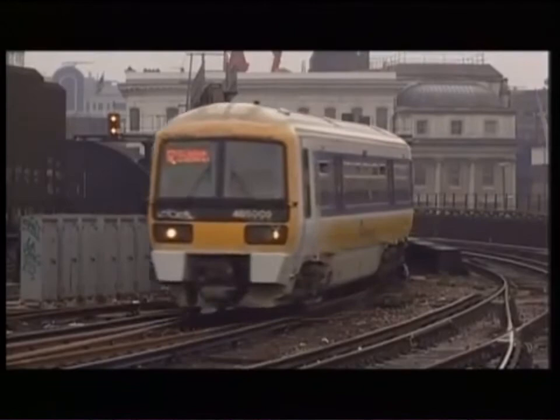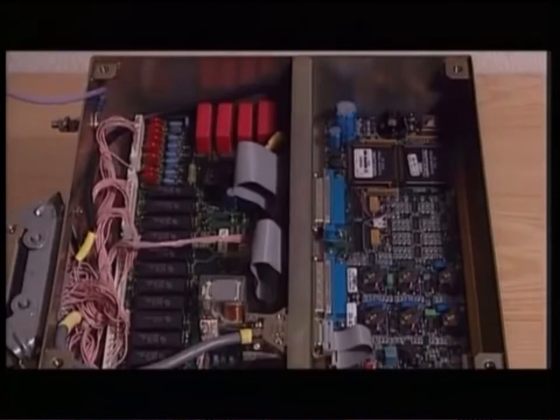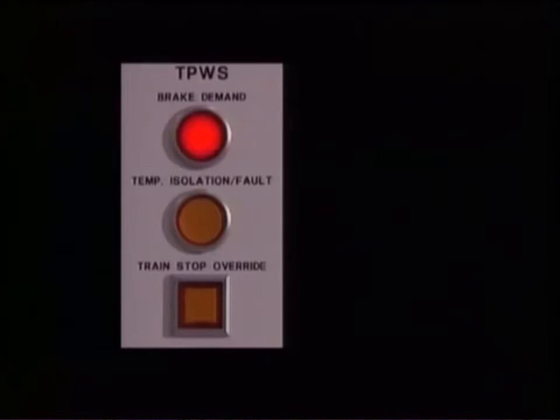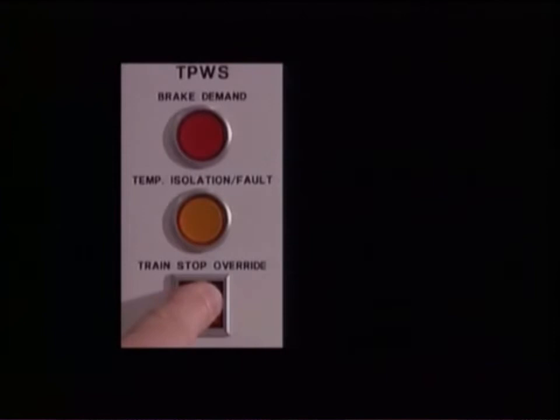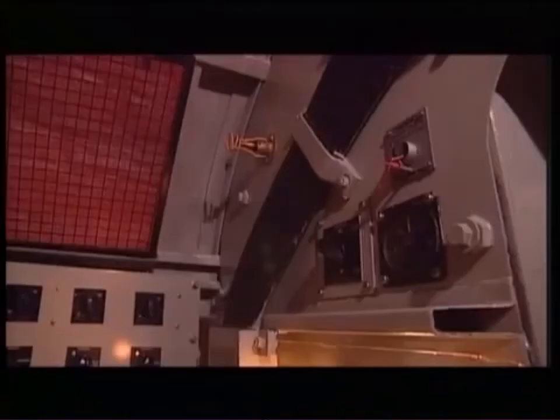At the heart of the train-borne equipment is the TPWS control box, which interprets the messages received from the track-mounted loops and transmits these to the train's control and braking systems. A TPWS communication aerial is mounted beneath the train, and a TPWS control and indication panel is fitted in the driving cab. The TPWS control and indication panel provides visual indication of TPWS brake intervention, as well as indications of fault or isolation conditions. The panel also provides a train stop override facility to enable a signal to be passed with authority. A temporary isolation switch is also provided, usually in the driving cab, but located within the engine room on some types of locomotive.